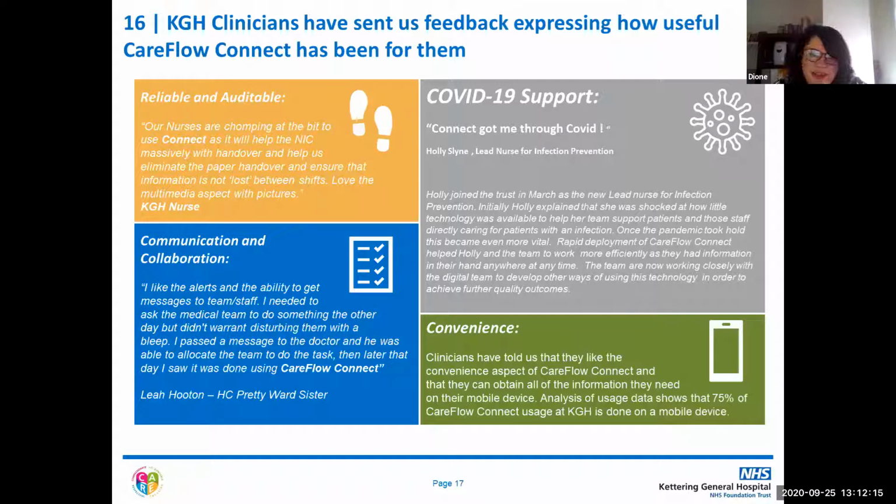Leah Houghton, who's one of our sisters on our Pretty ward, named after Harold Pretty, an orthopaedic surgeon many years ago, said that she really likes the alert functionality and the ability to get messages. She needed to ask the medical team to do something the other day, but it didn't warrant disturbing them. So it was like a to-do, but not right at the moment. She passed the message to the doctor through Connect and was able to allocate the task. So she feels that teamwork has been improved and that everything is logged and auditable.